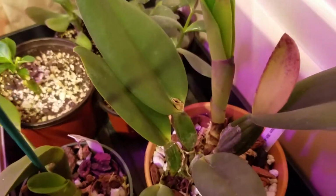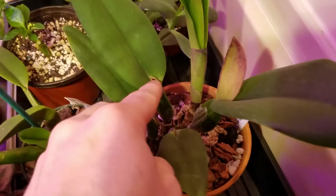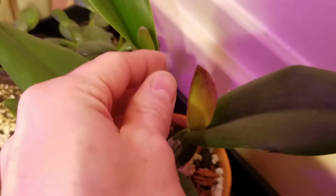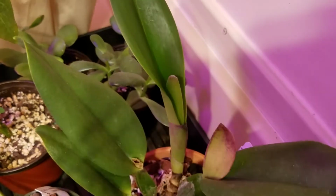This Sophrolaelia cattleya World Vacation, 5th Avenue. The bloom spike finally started to die back and wilt, so I clipped that off, but that sheath still has a shadow in it, so here's hoping. And new growth, the newest growth, is looking very healthy.